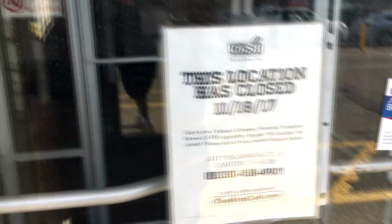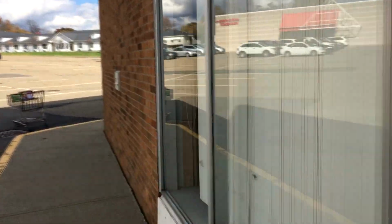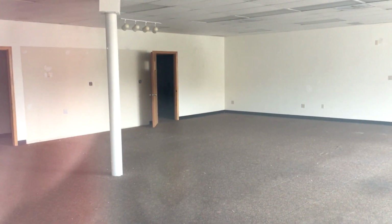Check Into Cash was this one. Let's go over here and peek in the window. It is completely cleaned out, and I can tell you personally that if you ever go to Check Into Cash, you will be completely cleaned out too. Never go to Check Into Cash, guys. I'm not even kidding. It's just a trap and you go broke.